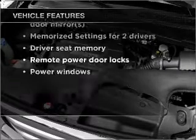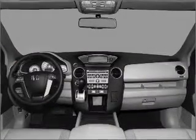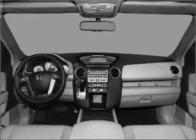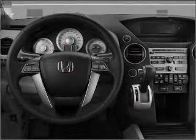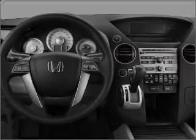Air conditioning, power door locks, power windows, power steering, cruise control, an alarm system, an AM/FM stereo with a CD player. Our website offers more information on all of our vehicles.